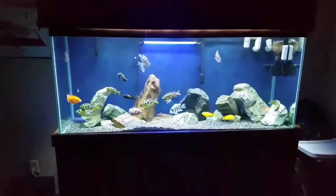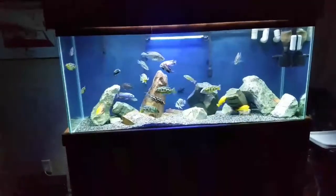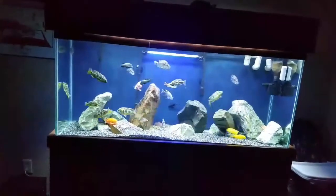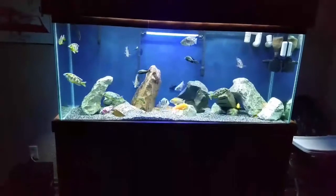I feel maybe in a year or two LEDs will adjust down, like everybody says they will, but they've been saying that for a few years now. So I've got to say, fluorescent T5s. I use a lot of T8s downstairs too.